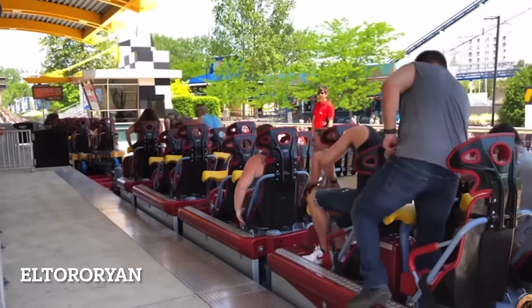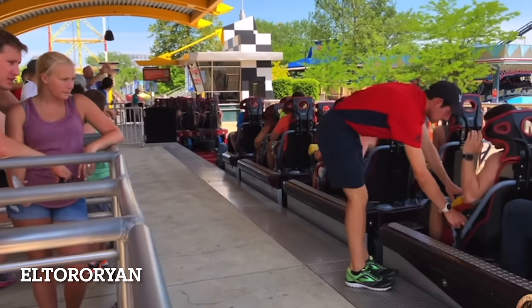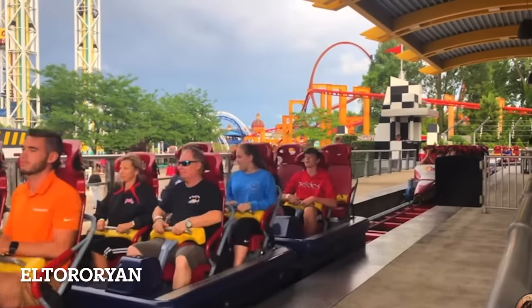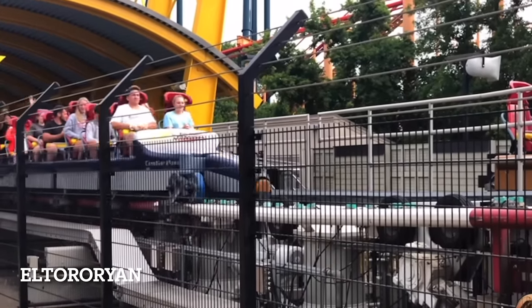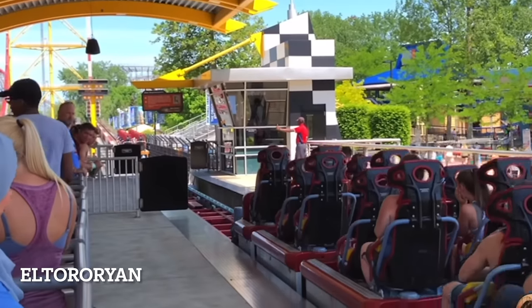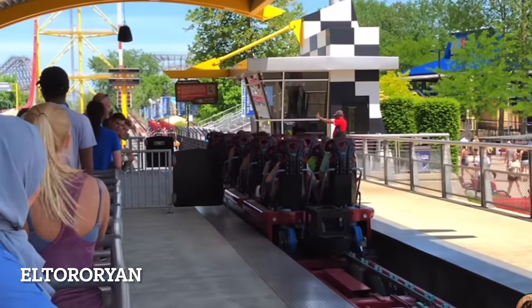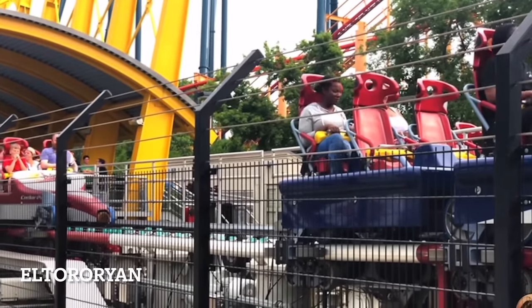Trains. So the trains for these rides are typically laid out nice, open, easy to get in and out of. They still have the Intamin restrictions on the restraints and stuff like that, so some of them are a little harder to get in than some other ones. But for the most part, they accommodate fairly larger riders. Not too bad. The construction is the same as most of the other trains. There's nothing really different about these.